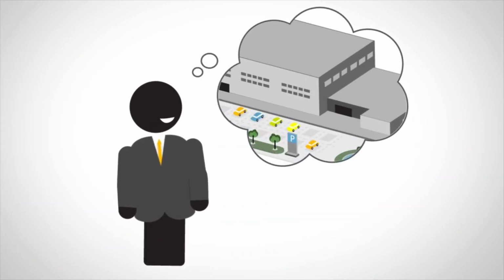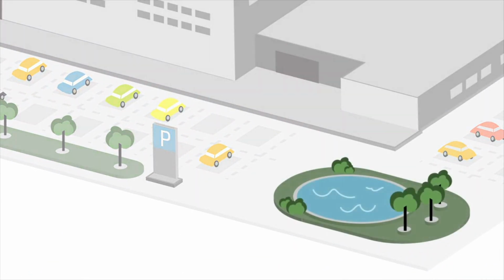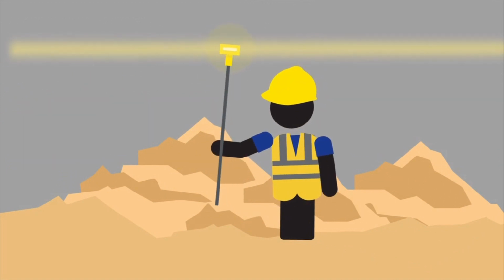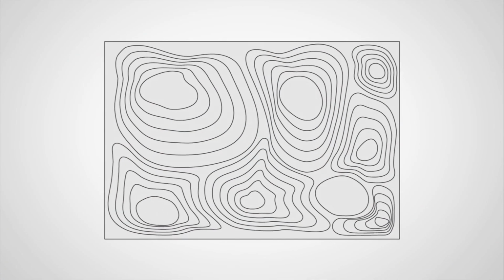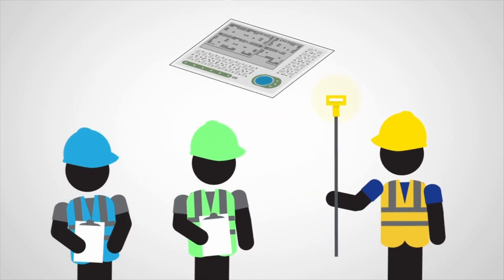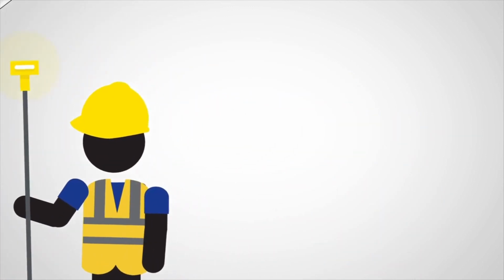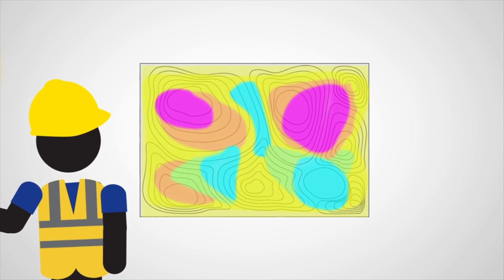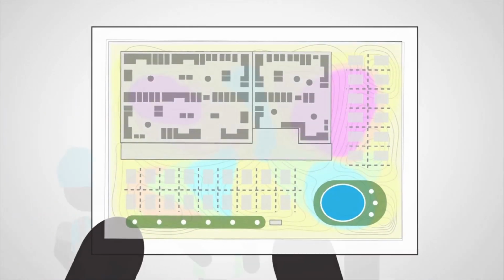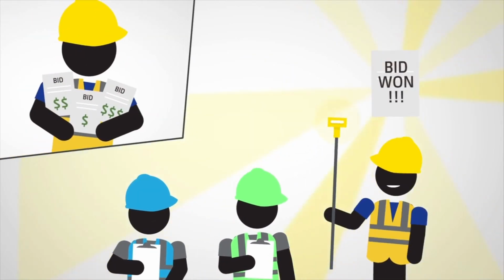Say a developer plans to build a shopping mall with plenty of parking, a commons, and a pond on a stretch of land he owns. First, he hires an engineer to create a 2D contoured map of the site, or a topo, and from this, a design for the shopping center is created. Now, contractors are brought in to do a takeoff, or estimate of what it'll cost for them to do the job. Using a grade management system, this contractor was able to topo the site himself to verify the engineer's quantities and calculate a more accurate estimate to enable him to prepare a competitive bid and win the contract.